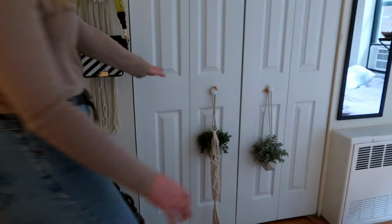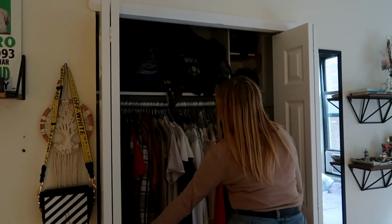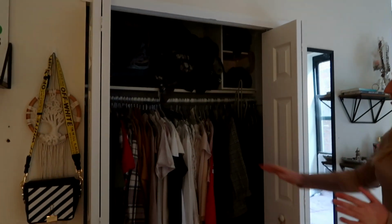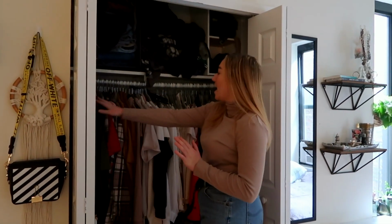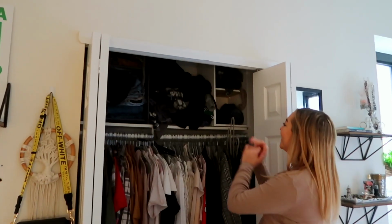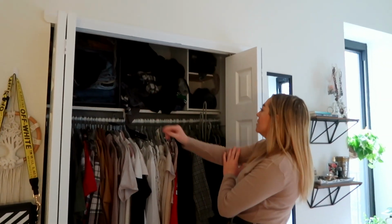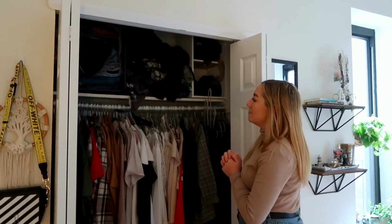And here is our closet. Very jam-packed with all of our stuff. We make it work. So basically I have all my stuff hanging on this side. This is Katie's side. And we both keep our laundry baskets in here. We try to organize with the square organizers. So I keep my jeans, my sweaters. And she does kind of the same thing over on her side.